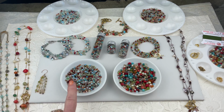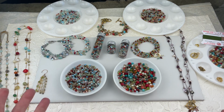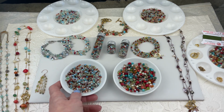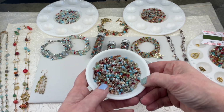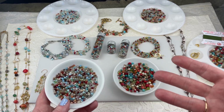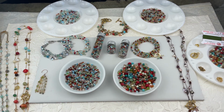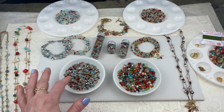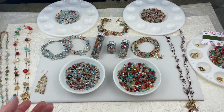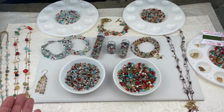Oh, but first, let's talk about her matching crystal collection palette, which I've never offered before, right? Because this is a fairly new thing I do with my palettes. So this is a mix in all the same colors, but in only crystals, right? In just a mix of Swarovski and Czech fire polish and Chinese in bicones, rounds, rondelles, cubes, the whole shebang, anywhere between 2 and like 5 millimeter in just beautiful complementary colors.